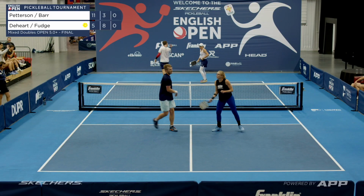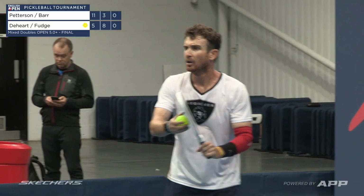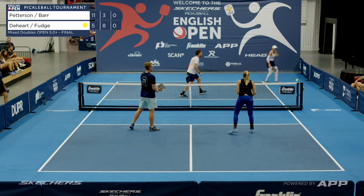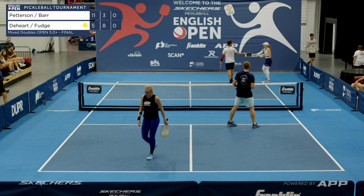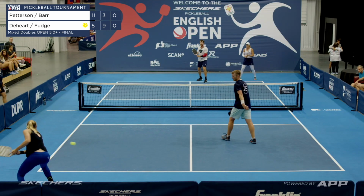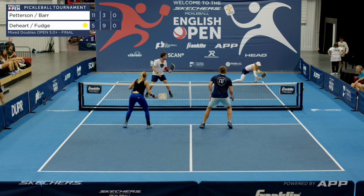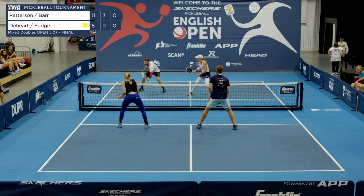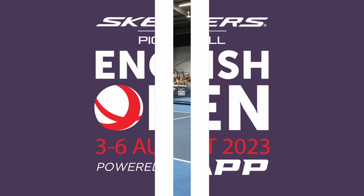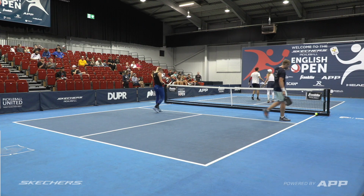Side out. 8-3-1. Point. Nick just overcooking it there a little bit, going cross court. 9-3-1. So we're now looking at 9-3-1. Point. 10-3 game point to bring this to a third and deciding game in this match. 10-3-1.